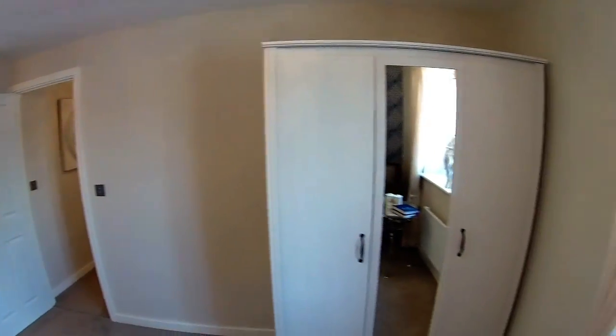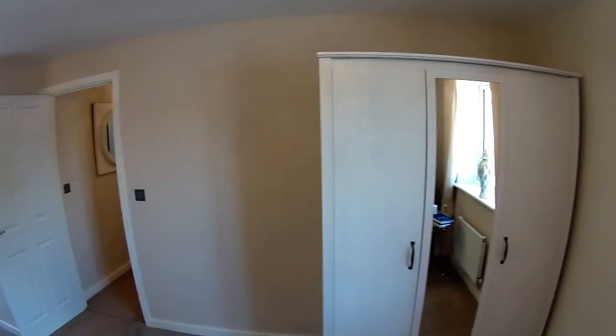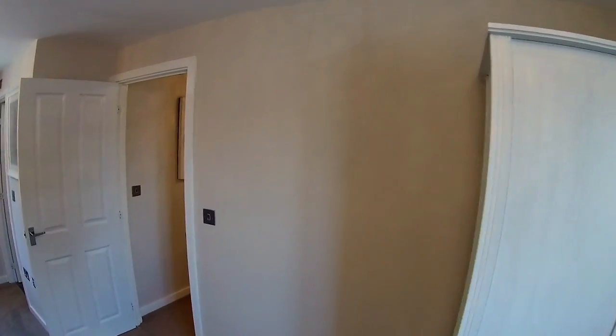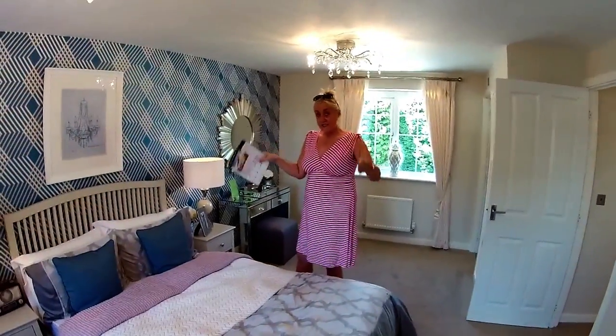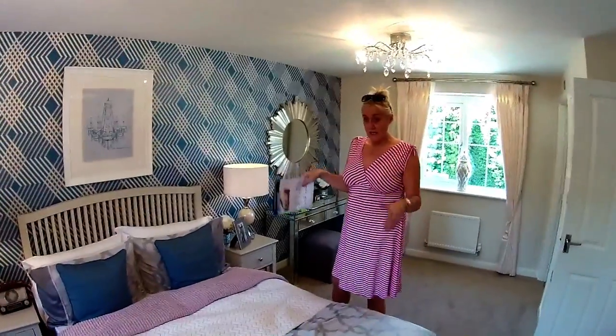It's got its own ensuite. It's a good sized bedroom, isn't it? I mean, I would say that is a double bed. Do you know, it almost is as big as a lounge, isn't it? It's the same footprint as the lounge. It is generous. The lounge is below us.